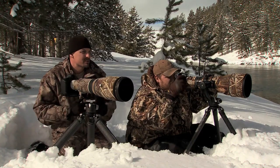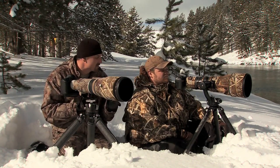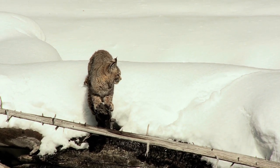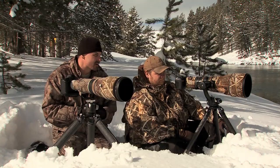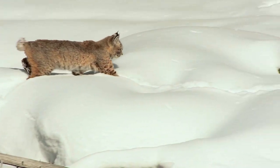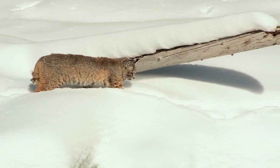One of the unique things about this particular cat, some of the other film crews that were in here, they were specifically in here photographing and filming this particular cat because he has a unique way of hunting. He will actually dive in the water, and that's very uncommon for any of the cat species except for the tiger. Yeah. And so this is really unique. It'd be great if we could see him catch a muskrat or something like that, or some kind of duck. Yeah, this individual bobcat is famous for that.